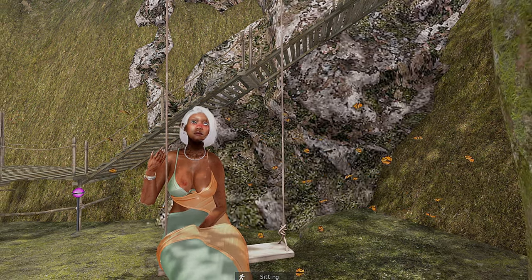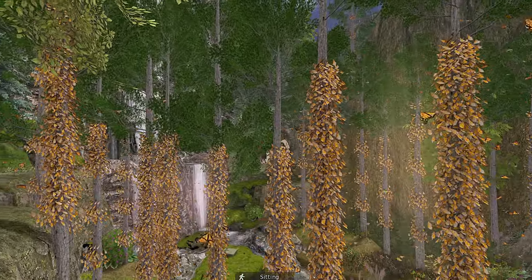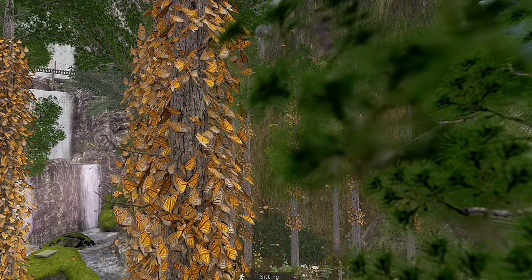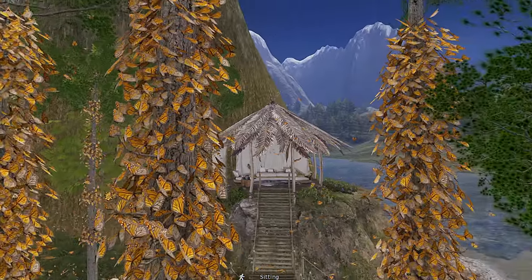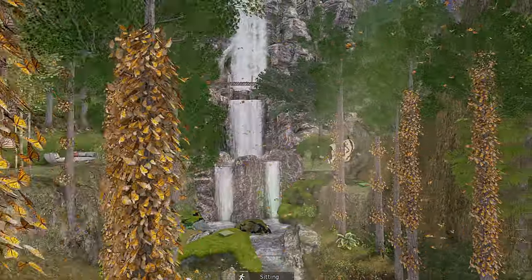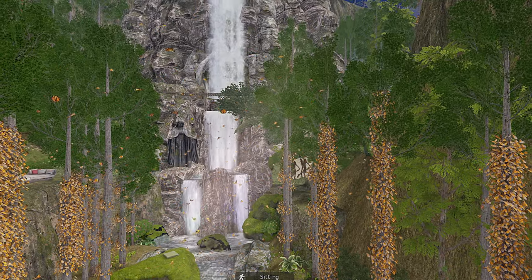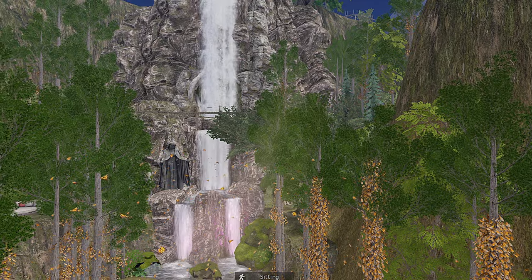So I'm trying to see if I can get y'all a better view. When I be sitting on stuff, my things don't work the same. Y'all see these? Look at all them butterflies. So pretty. When I first came here, I didn't realize that that's what was on the trees. I was like, what is this on here? I'm thinking that these are like autumn leaves that done fell. I'm like, why would they make them fall like that? That's like a weird way for them to fall. Then I zoomed in. I was like, oh.